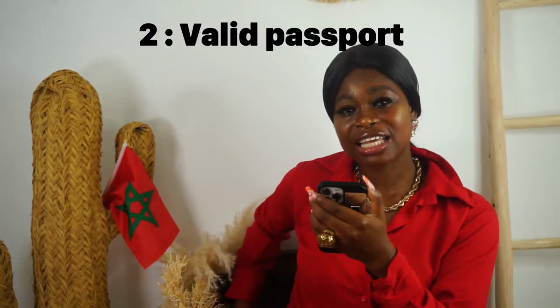Number two is a valid passport. Your valid Nigerian passport should have at least 6 months validity. If not, you can't get a visa and you can't even travel.